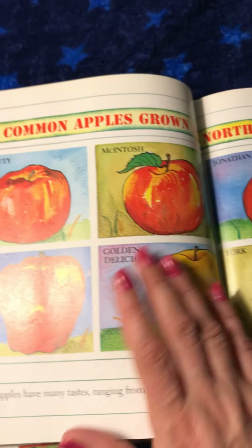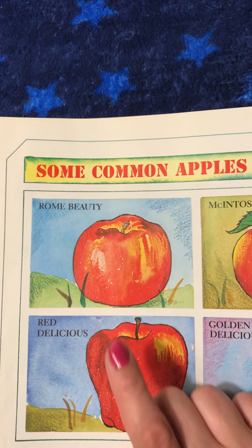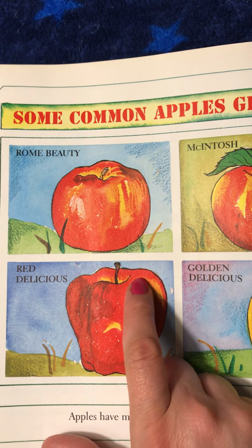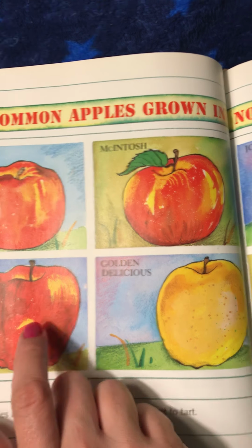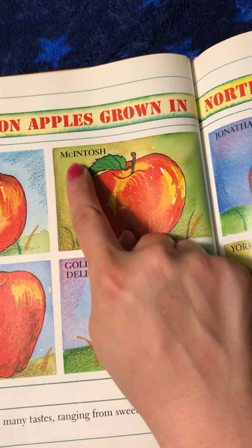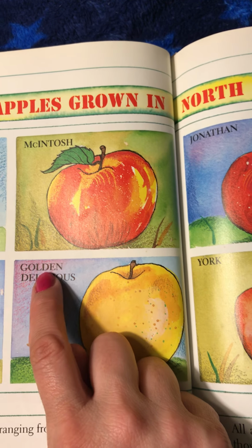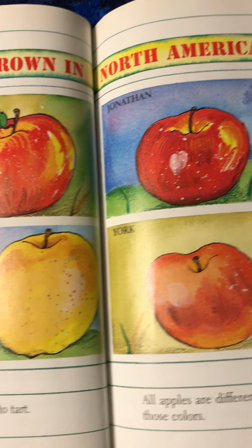Let's look at some of these beautiful apples. Here we have a Rome Beauty. And then we have a Red Delicious. Look how big and beautifully shaped the Red Delicious is. It's not my favorite tasting, but it's definitely one of my favorite looking. A McIntosh apple. Golden delicious apple. That's the golden colored apples.